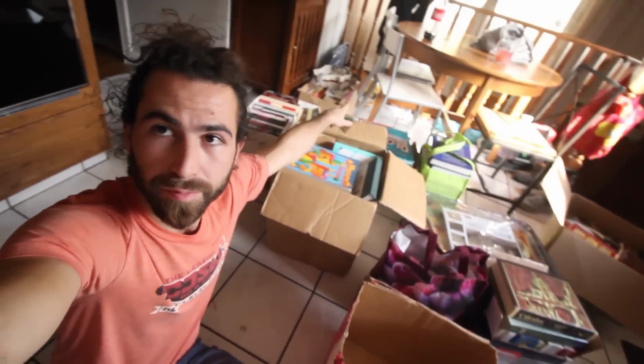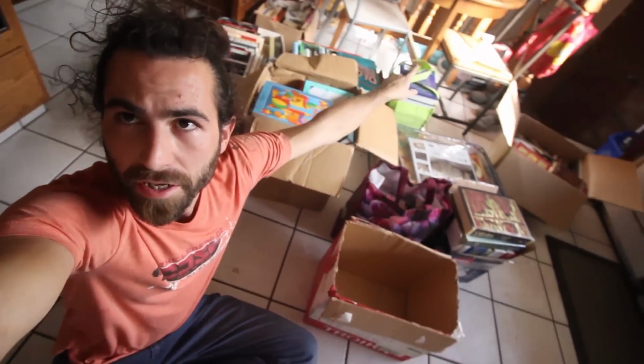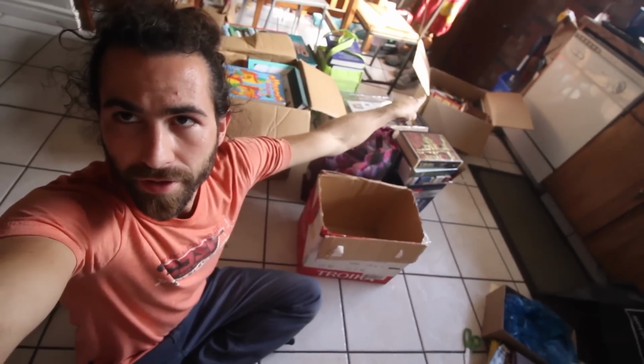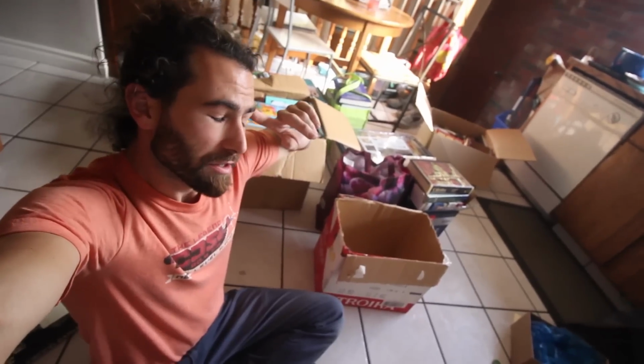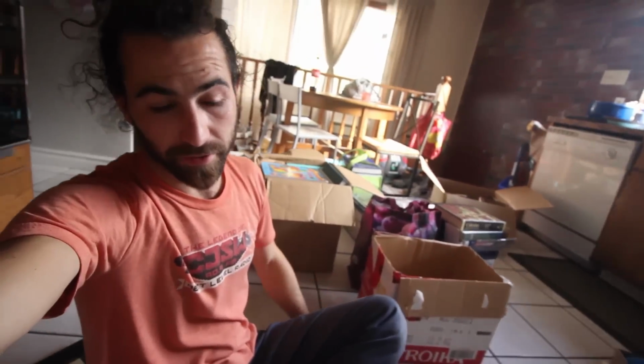There's a box way back there that I'm keeping because I still haven't read them. And then that box over there is the straight to donate, because they were actually leftovers from the last time I went to Fairs Fair. I just wanted to double check them. I did find a gem in there, so I'm glad I kept them.